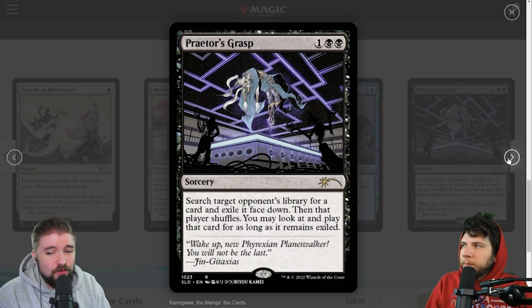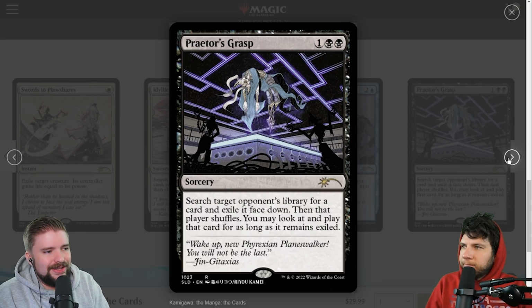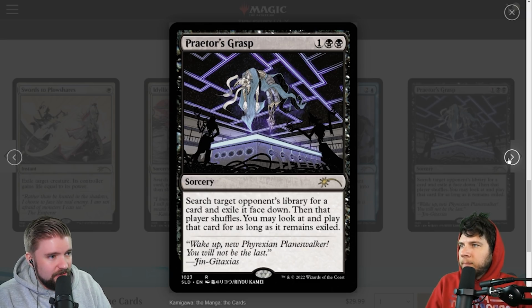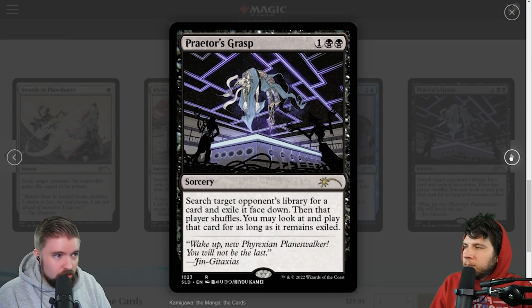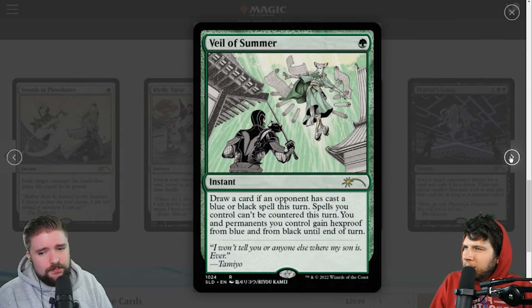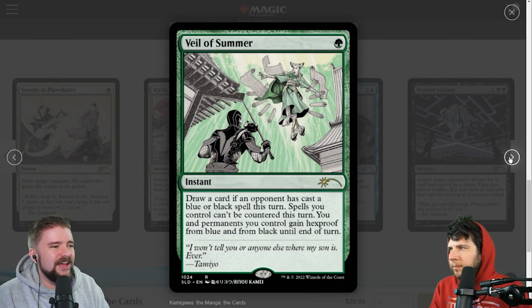Praetor's Grasp is a $14 card and represents the most value on a single card in this set. Plus, Jake, look at the art on this one. You've got Tezzeret, you've got Jeska Taxius, both looking at a very completed version of Praetor of Tamiyo. Kind of scary art on this Praetor's Grasp. And then this one wraps up with an $8 card with Veil of Summer.